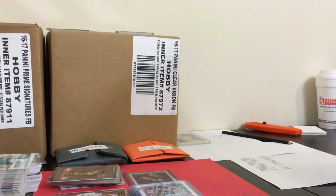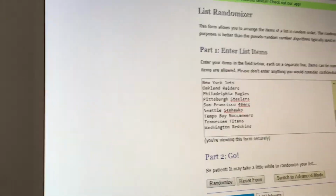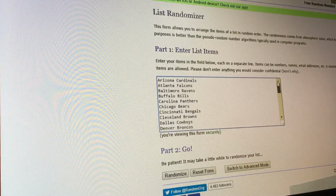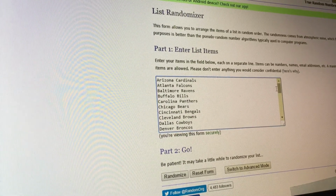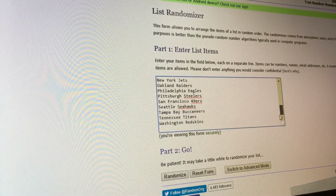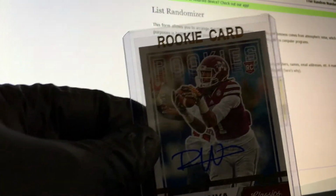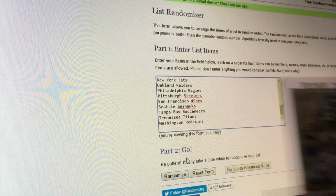Okay, so for these last two randoms, I took all 32 teams again. I'm going to random the 32 teams five times. The team on top will win. We're going to go with the DeRunya Wilson 10 of 10 eBay 1 of 1 autograph card. We'll leave it right here for some good luck. See if we can get it in the picture.